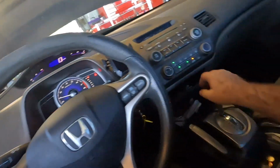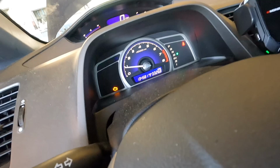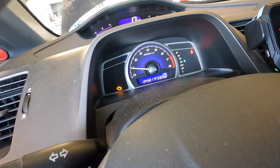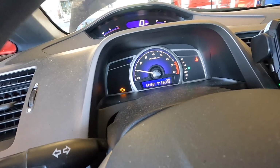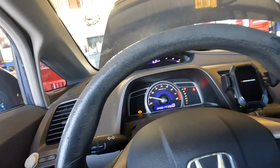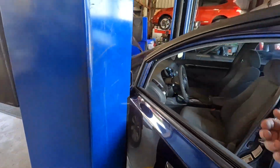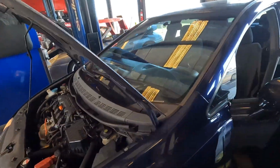When I hit the gas in gear, very lightly, it had a tip-in hesitation. It was bad enough that it would stall sometimes. Let me show you how I fixed it. The check engine light wasn't on, had no codes.